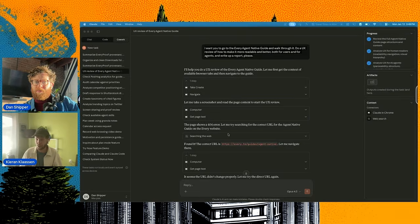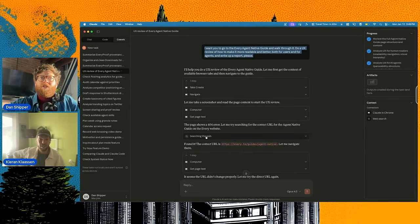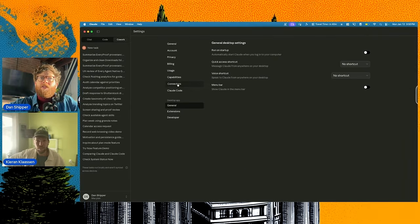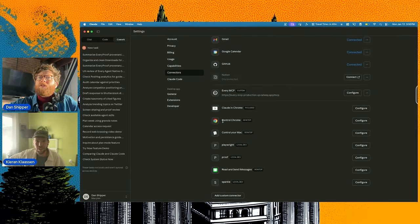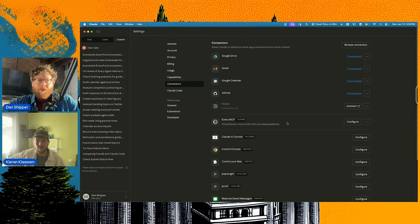And also connect Chrome. You can enable it. Maybe you can show how to do that in connections. Yeah, so if you go into your settings and go into, I guess is it connectors or is it extensions? It's in connectors. Here, control Chrome. Yeah. So you can add that in there, and then it'll just be able to basically use Chrome on your computer, which is really cool.